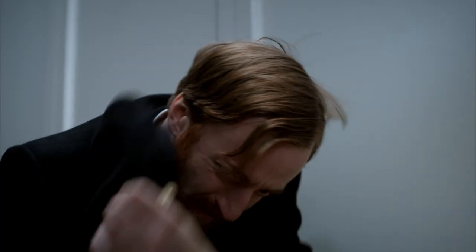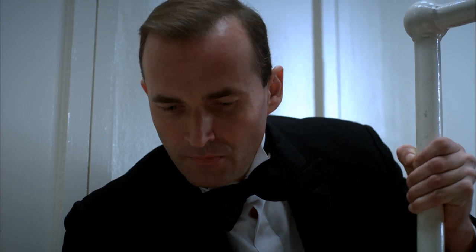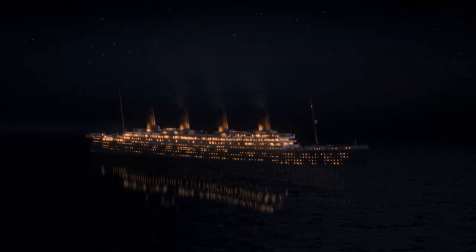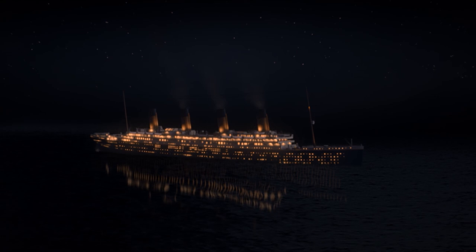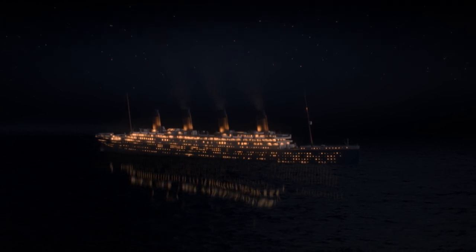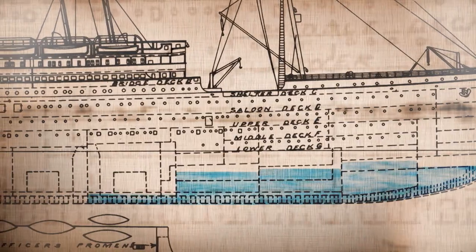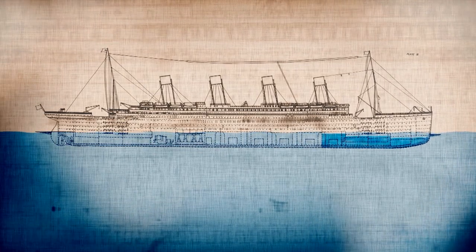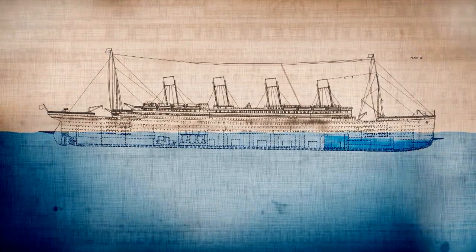Water coming in below is forcing the air up. Forward sections of Titanic were filling uncontrollably. As each bulkhead was breached, the weight created by the water forced Titanic's bow further into the ocean.